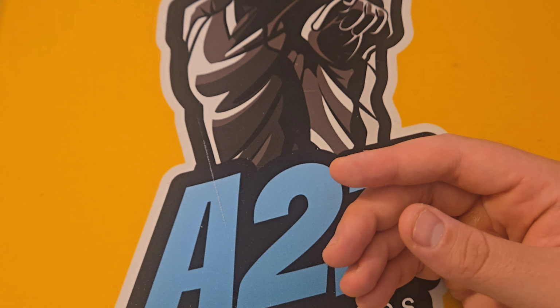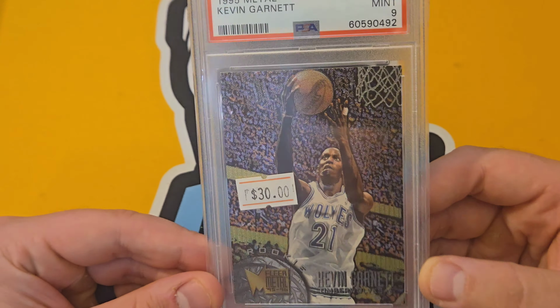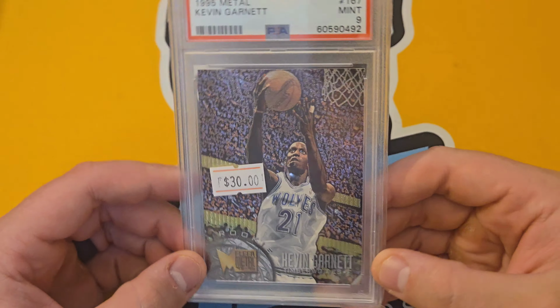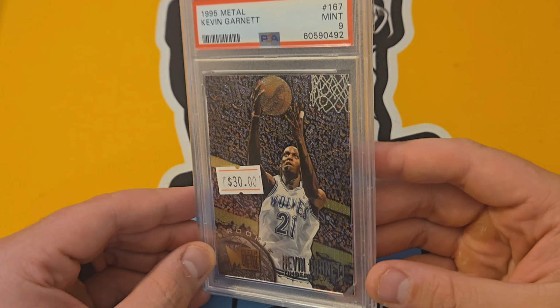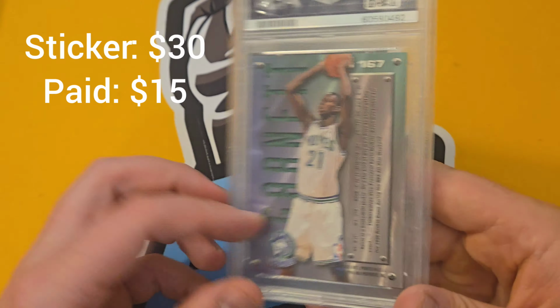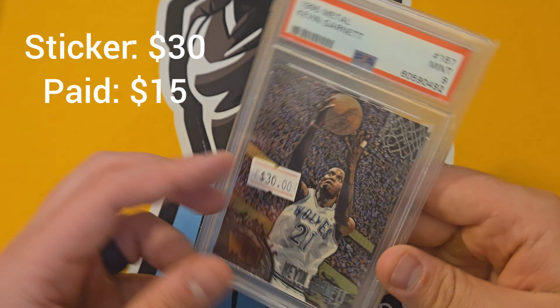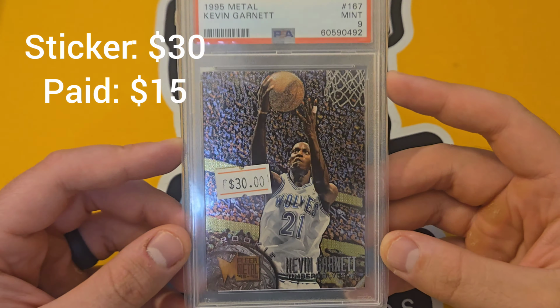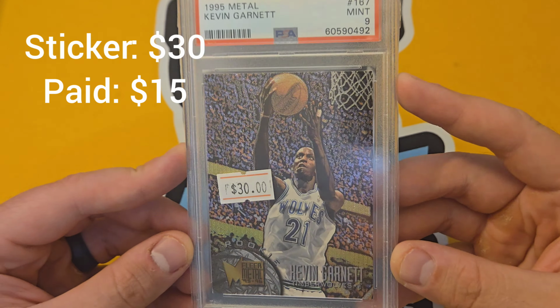We then move on to another single card lot. This is a Kevin Garnett. This is 1995 Metal PSA 9. Beautiful card here. I love the Metal Universe. The original price tag was $30. I ended up getting this card for $15, which is great for a PSA 9. That was usually what it's comping. I saw them from $12 to $16, so I offered $15.